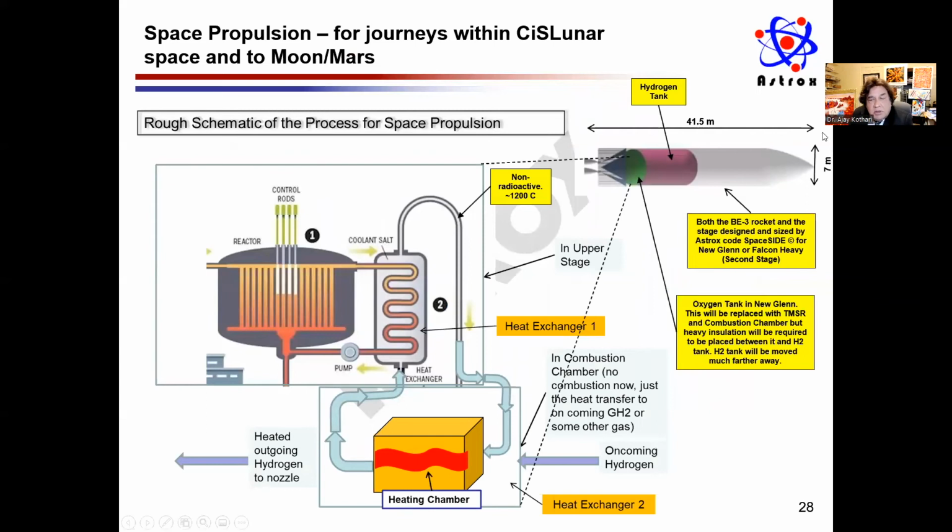All right, so how is this done? Here in this rocket is the upper stage of New Glenn. So New Glenn's upper stage uses, of course, the BE-3U engines, which are hydrogen-powered, hydrolox engines. So this is the hydrogen tank here on the top, which is the red one, and the green one is the LOX tank. Instead of the LOX tank now, supposing we get rid of the LOX tank, we move the hydrogen tank farther front and put the MSR, the Thorium Molten Salt Reactor, here.